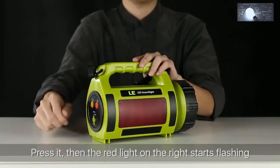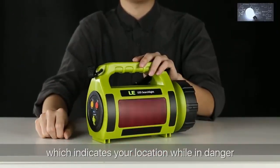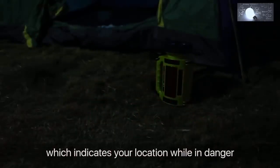Press it, then the red light on the right starts flashing, which indicates your location while in danger.